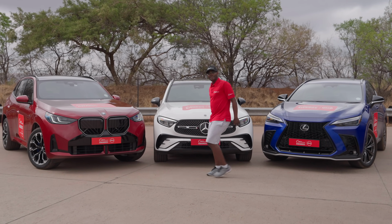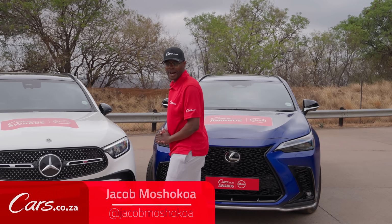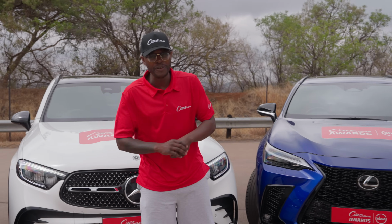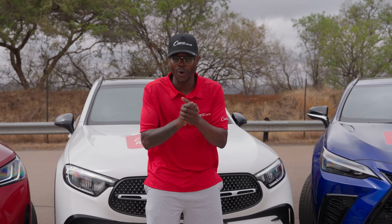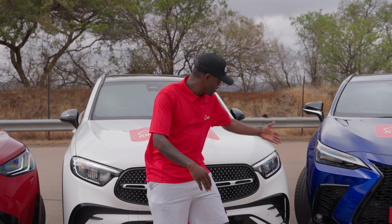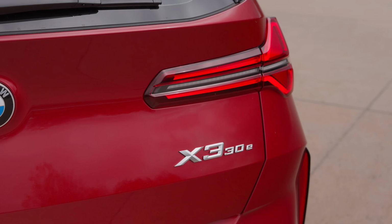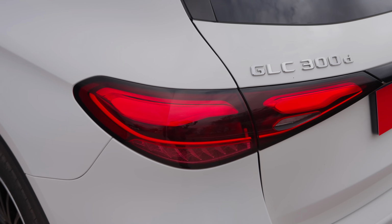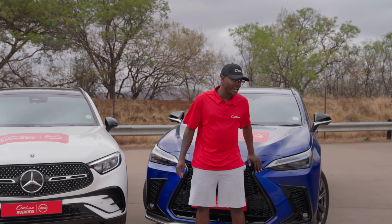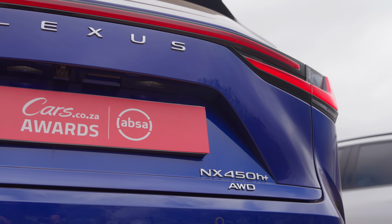Sanmonani Dumelang, how's it? My name is Jacob Mushokwa and I have the pleasure of telling you guys about the executive SUV category. So, it is of course all about the Cars.co.za Awards, and I have in front of me executive SUVs. We'll start off on this side. This is a BMW X3 30e. Here we have a Mercedes-Benz GLC 300D, and of course this side we have the Lexus NX 450h Plus.